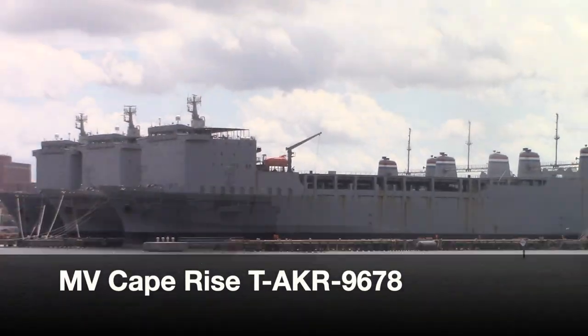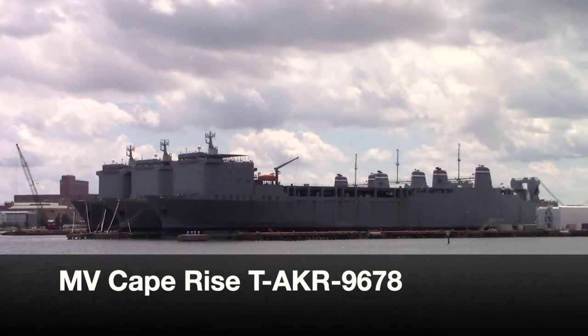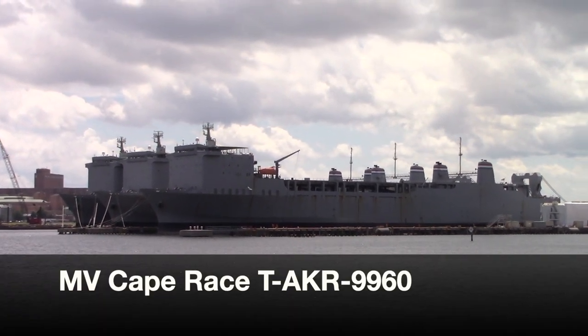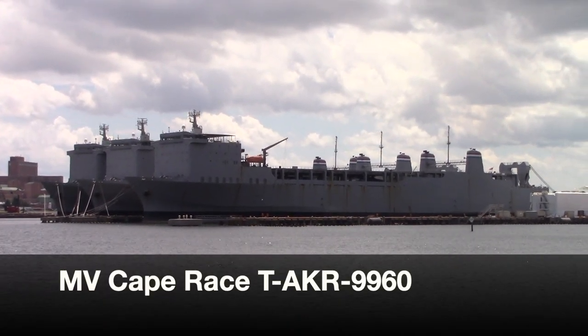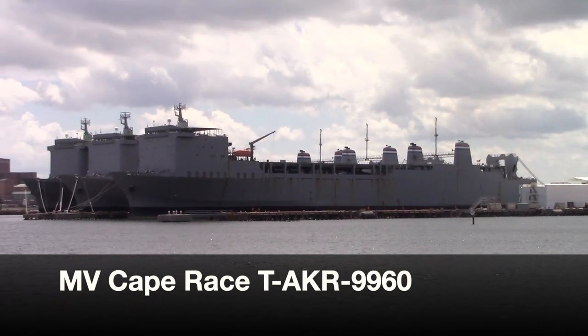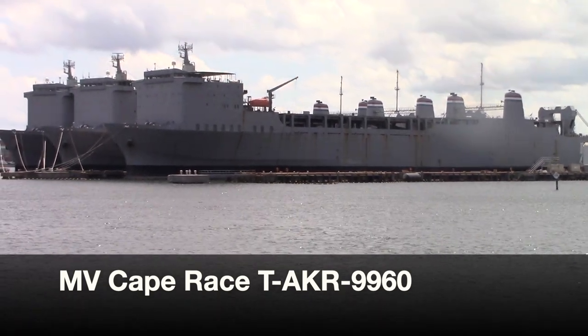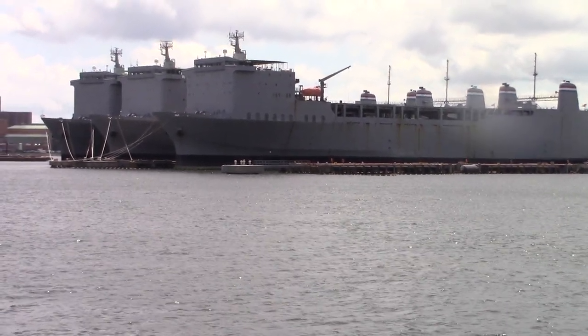These vessels are known as RORO ships, RORO standing for roll on, roll off. There are large ramps on the stern of each of these ships which can be folded down to the pier, allowing vehicles and equipment to be quickly and easily rolled on and off. These ships can be loaded and ready for sea in less than 10 days if necessary.